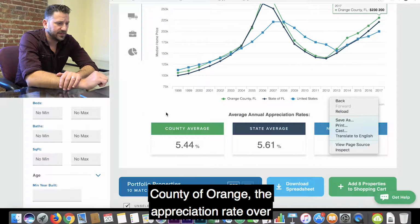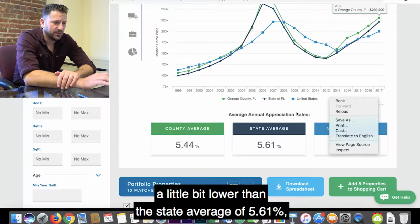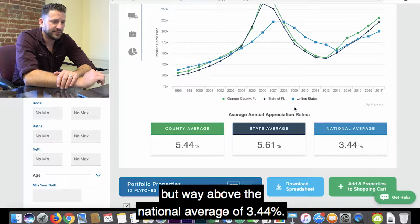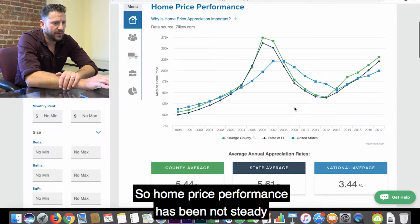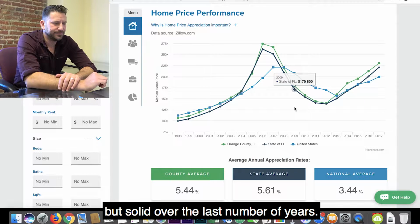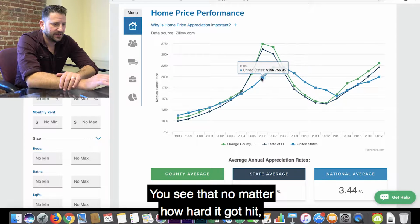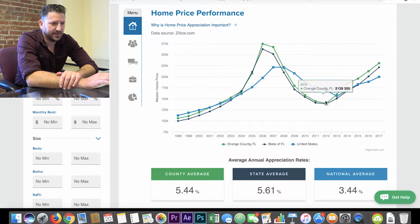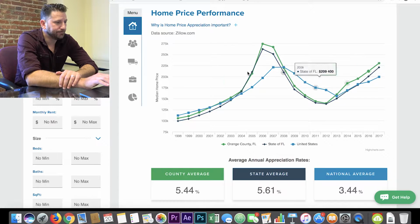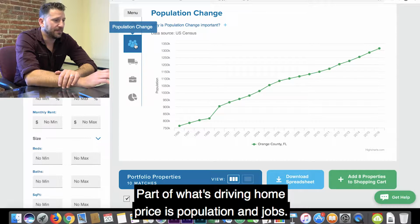In the County of Orange, the appreciation rate over the last 20 years has been 5.44%, a little bit lower than the state average of 5.61%, but way above the national average of 3.44%. So home price performance has been not steady, but solid over the last number of years. You see that no matter how hard it got hit, the prices came back, and they came back at a pretty steady clip.